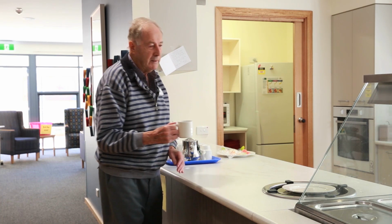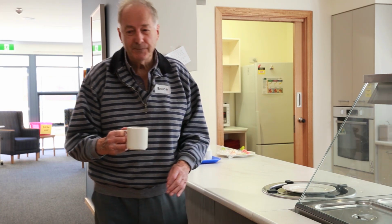So one of the simplest things that we've put in place is the use of the name badges. So there's always pros and cons. People always worry that this is a resident's home and that having name badges, you wouldn't have them in your home. But we need to remember that people with dementia, people with older adults or new staff or agency staff, they don't know people's names, and so we need to give them that support in their environment.